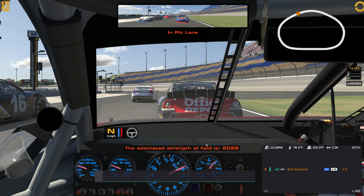The estimated strength of field is 2,029. So 2,000 strength of field. We expect to be fighting for the podium. I'm the number three car. Nick from Neben 5, he's in the split above us. So, just missed out being in his split, but that'll be fun to see his video. I'm sure it'll be out tomorrow.